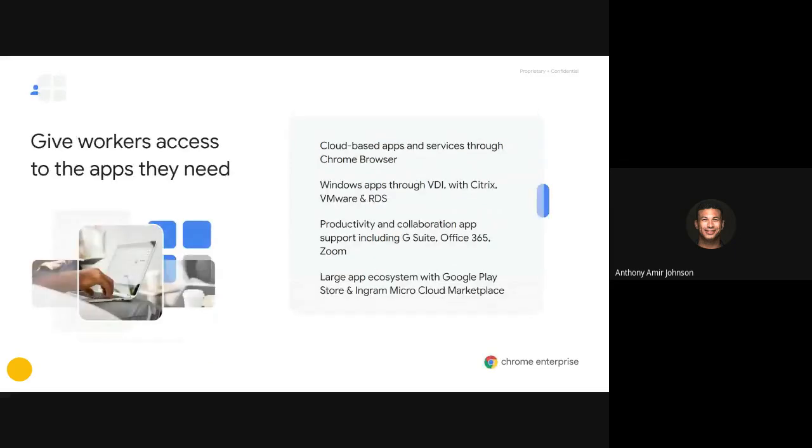And then apps for every worker. The wonderful thing I found working with Google is that the cloud-based services and apps are delivered faster through a Chrome browser. Everyone loves their Chrome browser. But what we can do, which is really next level, is integrate with Citrix, VMware, and RDS to ensure that the experience your end customer receives is the experience they would have in their office, with every tool available to them, whether they're using G Suite, Zoom, Office, or Teams. It's a perfect play in integration. Now, to go further, with a customizable ecosystem of apps available in either the Google Play Store or stacks available through our cloud marketplace, you can truly enable your end customers to have the experience that they're looking for.